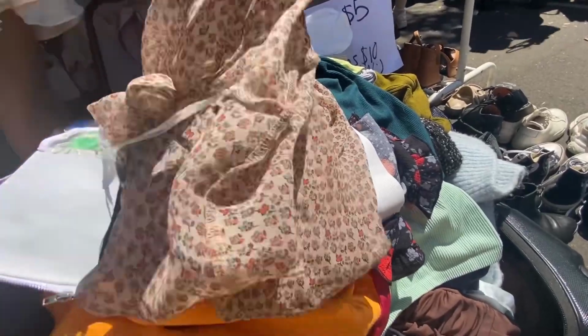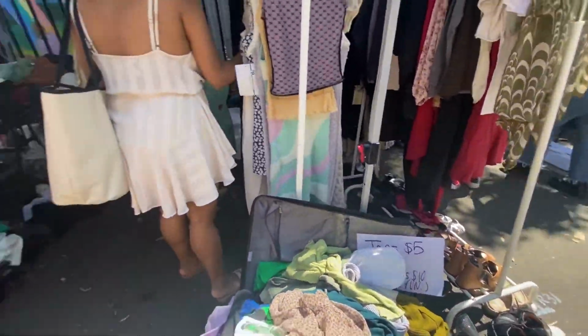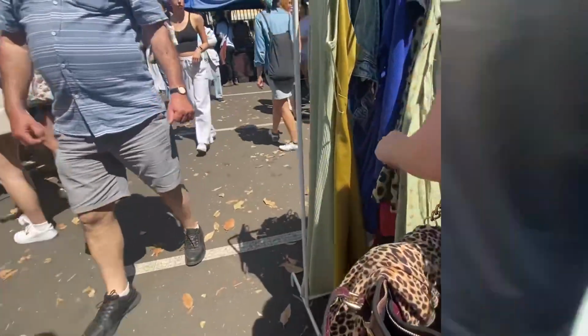And some vendors are totally okay with negotiating prices. I, however, do not really do that. I'm just not super comfortable, but you know, give me a few weeks.